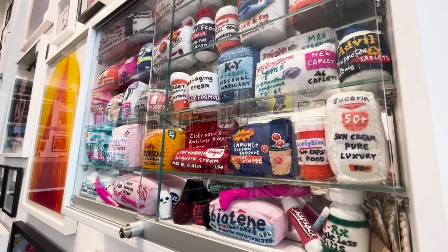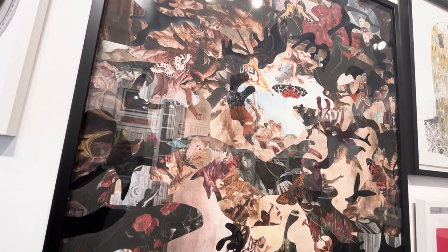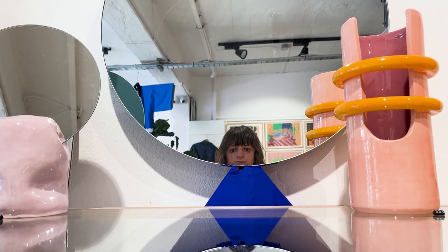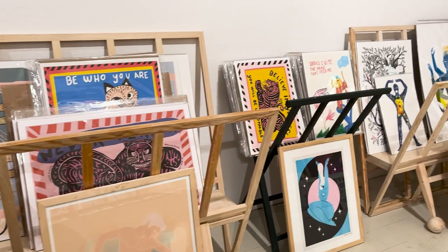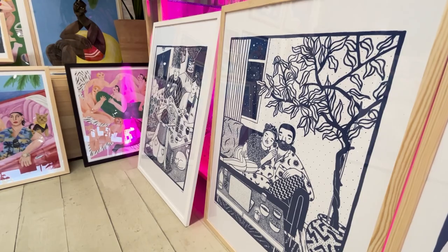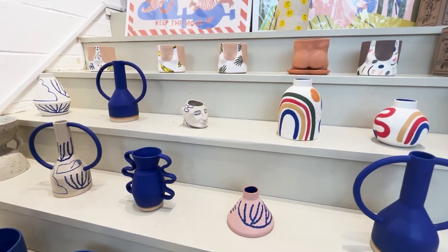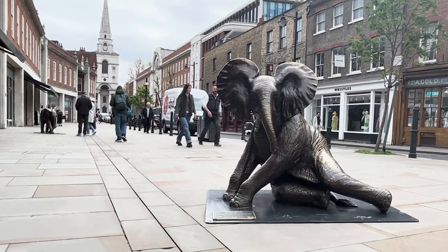I also went into some art galleries and art shops nearby. I just loved all the colourful pottery and paintings in this shop. So after that, I went and met some friends for lunch.